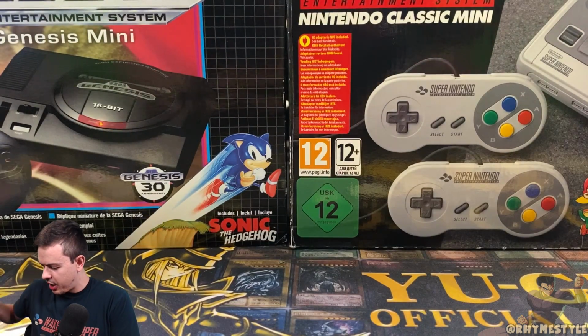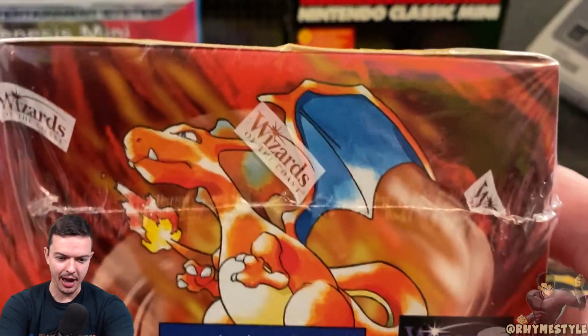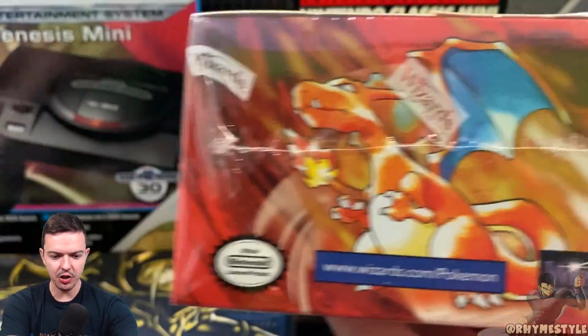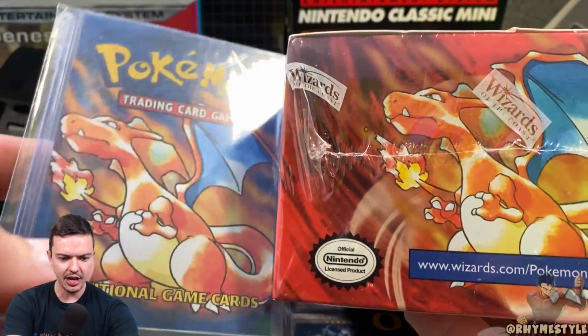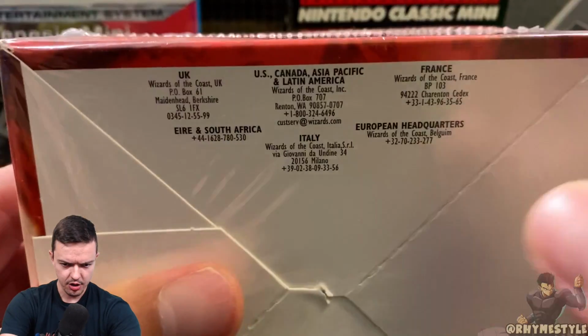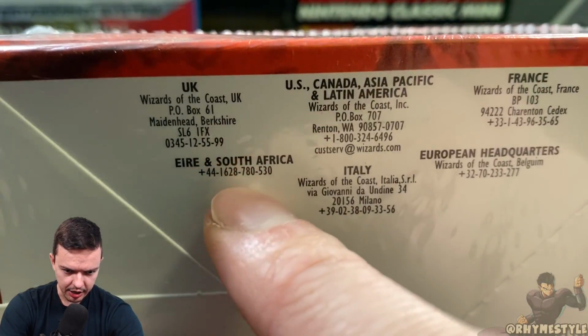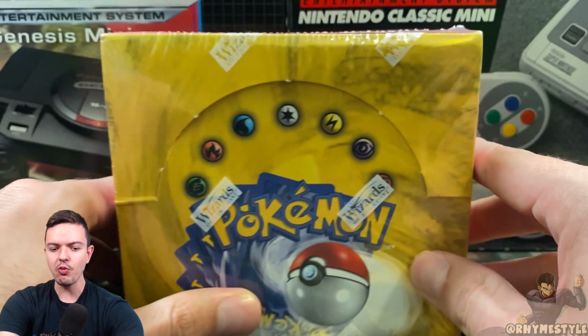So actually, let me pop this out of this case and show you the regular base set box. As you can see, it's got the Blue-winged Charizard, which is basically the same one that you see on the actual packs. It's got the Wizards of the Coast logo, and most of the time you'll get like 6 country codes on the back, which you can see right there. We got France, Europe, Italy, Canada, UK, and then South Africa. So this is just a regular unlimited box.